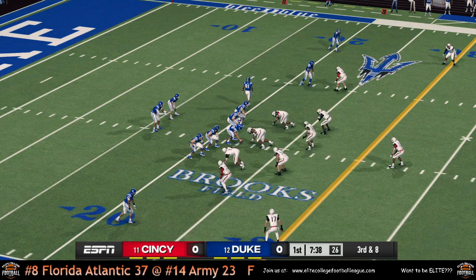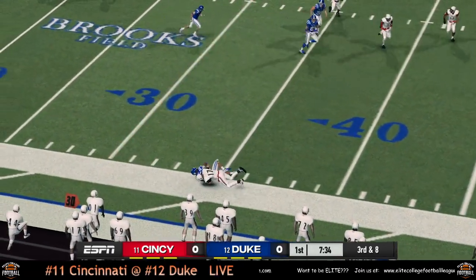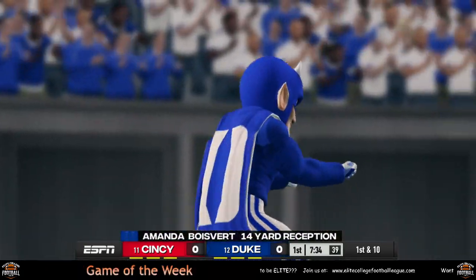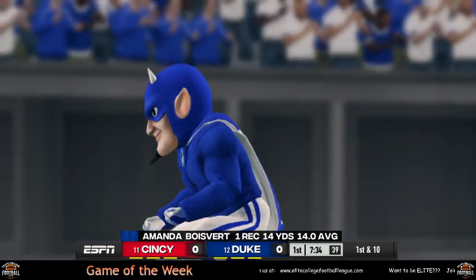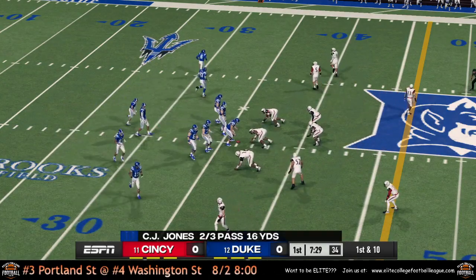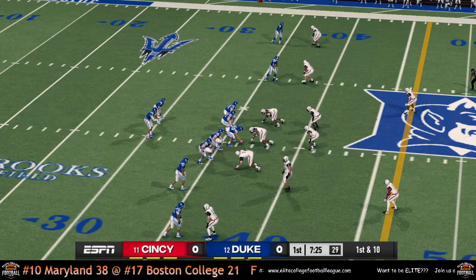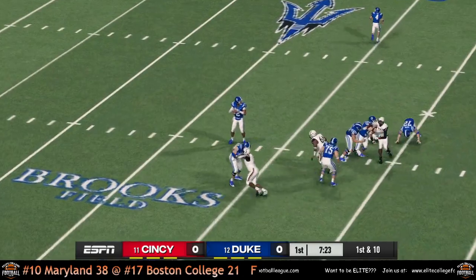Man in motion. Fakes the handoff, and he throws it to the right. And Boisvert, with a 14-yard reception, brings up 1st and 10 for Duke. Great first down, great route, and they're going to get a first down.